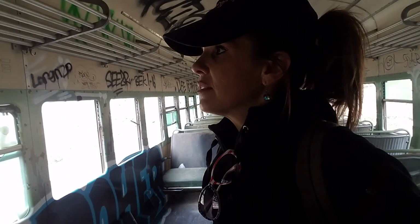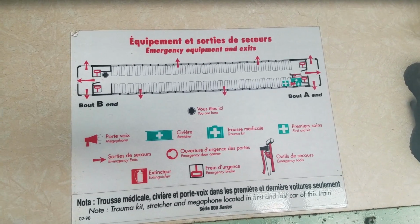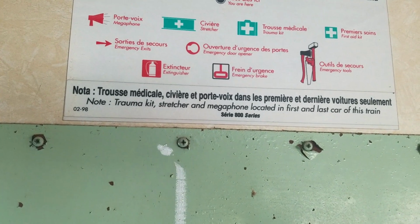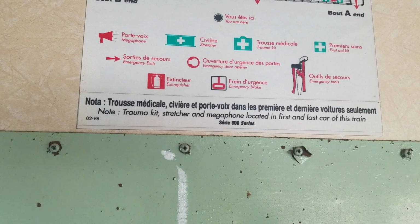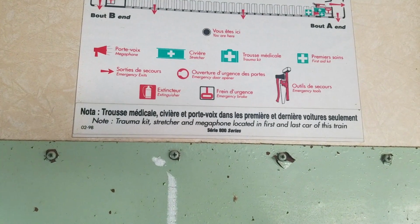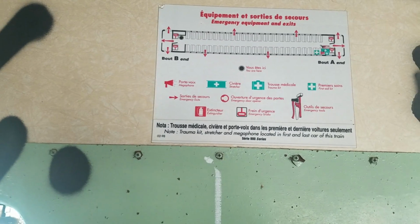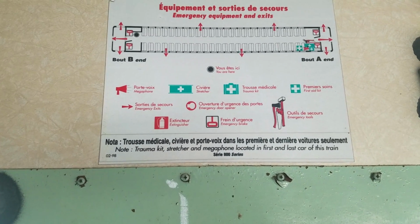I mean, we saw on that little sticker, and then look at this. Tells you all about the emergency exits and everything in French, so. Trousse médical. I don't speak French, so I'm sure my pronunciation's terrible. Trousse médical means trauma kit. Stretcher is a civière et porte-voix. Oh man, what do I know? Oh wait, civière is a stretcher. Porte-voix is a megaphone. Oh, that makes sense, like portable voice.